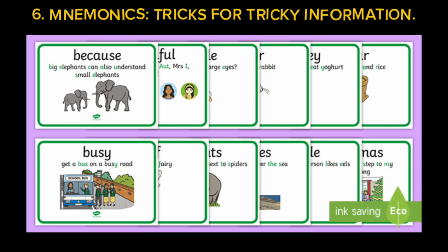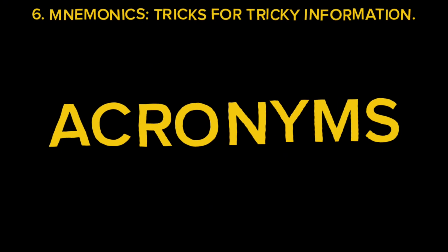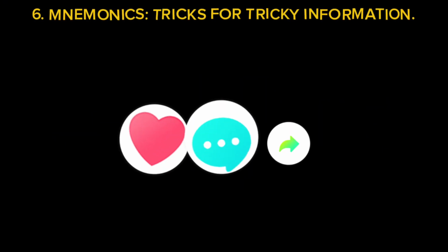6. Mnemonics. Tricks for tricky information. Mnemonics use patterns, acronyms, and rhymes to make memorization easier. Classic examples.